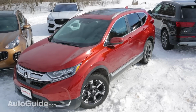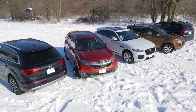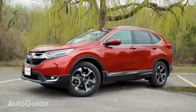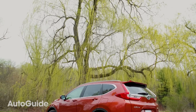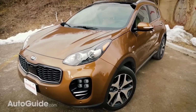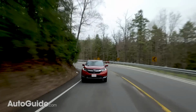In its Utility Vehicle of the Year win, we noted that while the competition has become fierce in the SUV market due to booming demand, especially in the compact crossover field, the CRV stays ahead of the pack with its blend of practicality, value, and ease of use. The CRV was deemed far better value than the luxury entries, but also impressed compared to the Kia Sportage and GMC Acadia, both of which simply couldn't match the polish and efficiency of the CRV.